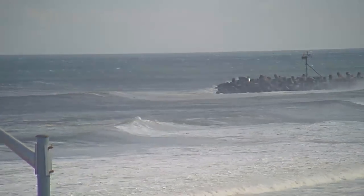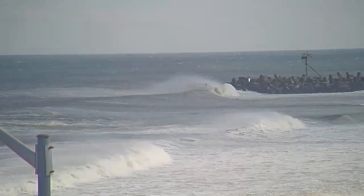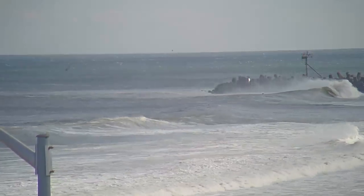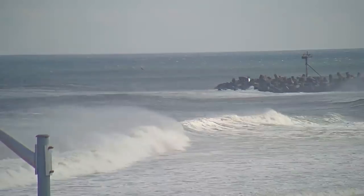That is correct. We're taking a look at our Manasquan cam now, and I'll tell you what, this is one of the most crowded spots when it's working. And it's amazing to me that there's not really anybody out there right now, because I have seen probably 100 people on this cam during similar swell events as this.